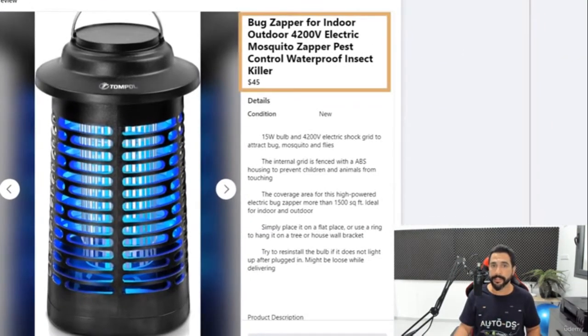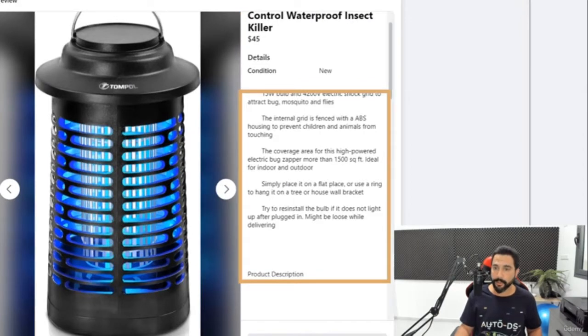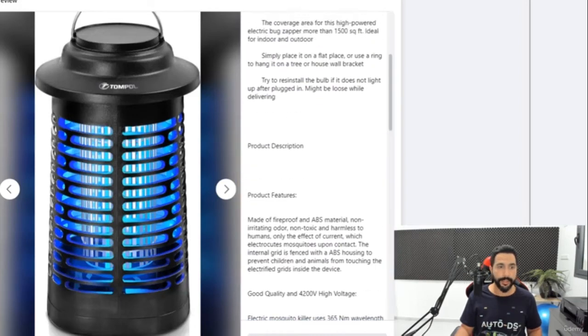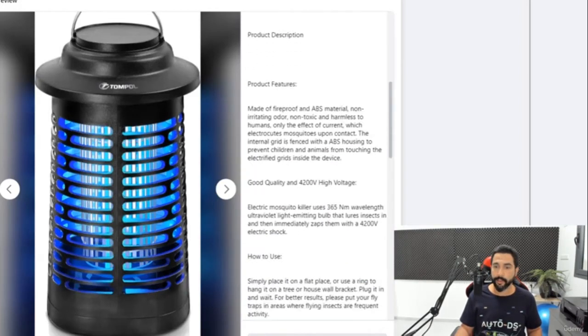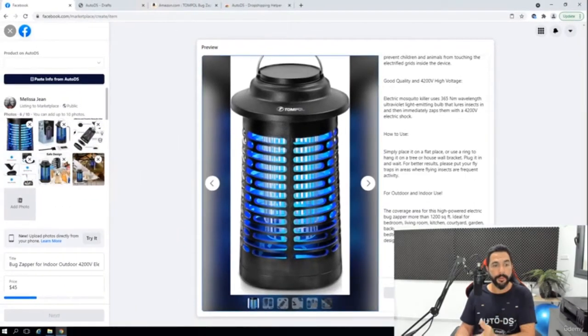So we've got the optimized title and we've got the product's description, which does seem like it was spaced out in not such a bad way. I'm definitely going to optimize that a little bit. But as you can see here, we've got the title, we've got the description, we've got all of the images that transferred from the supplier to AutoDS to the Facebook Marketplace. You can add more photos if you see fit.